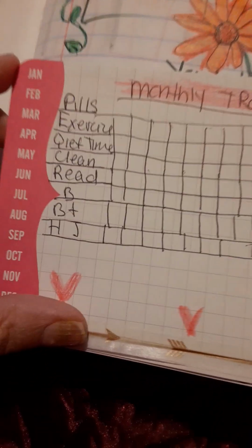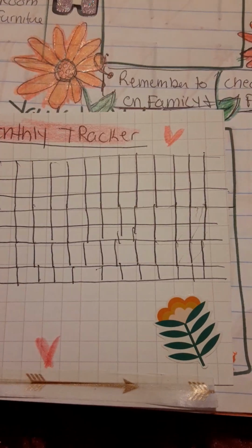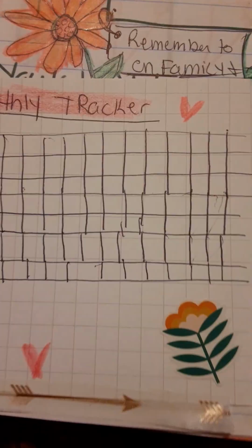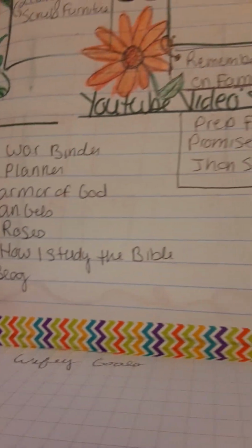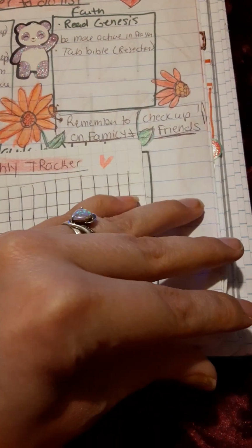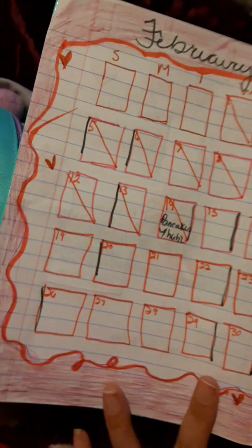Just a little reminder. Okay, then this is my monthly tracker, which I have been doing horribly at. So I'm going to pick up this week. And what I'm going to do, this is just taped in, so I will just move it to next month if I don't get it all filled out, which I'm not going to. Then this is YouTube, like YouTube videos that I want to get done, ideas, stuff like that. Then this is my month.